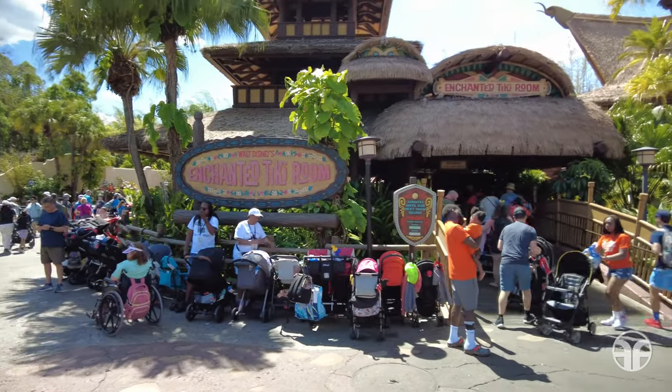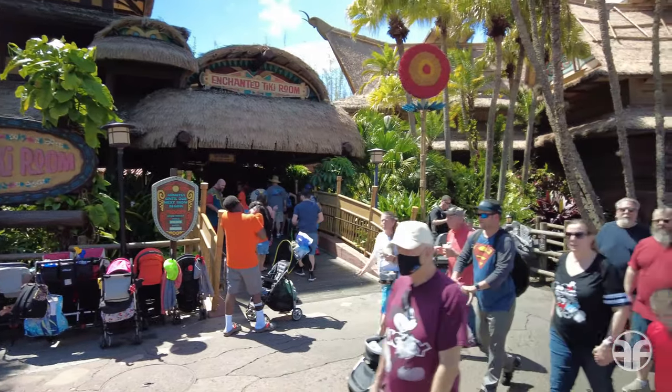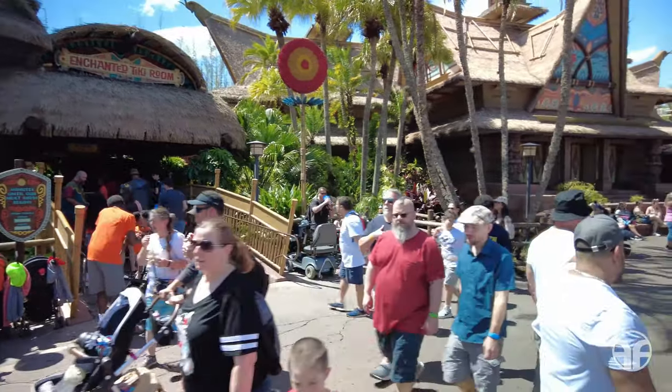There's so much to do and see at Magic Kingdom Park. Your entire family is going to enjoy every single magical moment. Now it's time for a Magic Kingdom flashback.